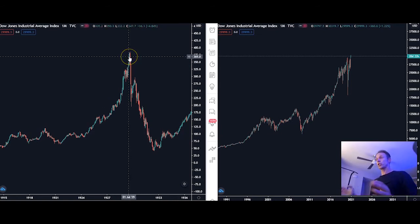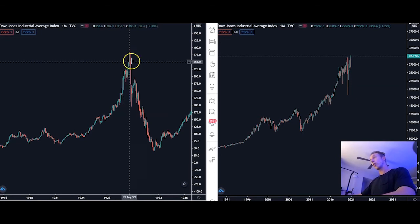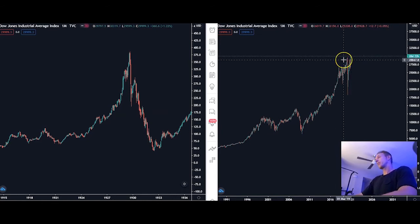And we are very fortunate that we have history. People at this time didn't have the technology, and they didn't have the knowledge of history to know where they were. At this time, they thought it goes up forever. But it didn't go up forever. And right now, people think the same: oh yeah, the Federal Reserve will just print forever. But at some point, drugs don't work anymore, and the money printing won't work anymore.